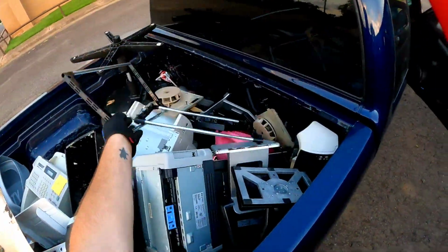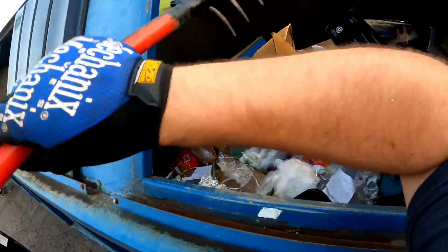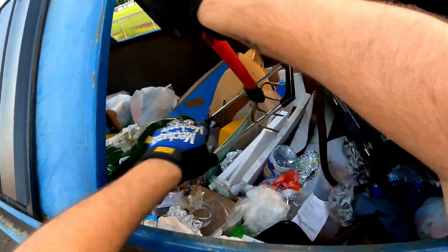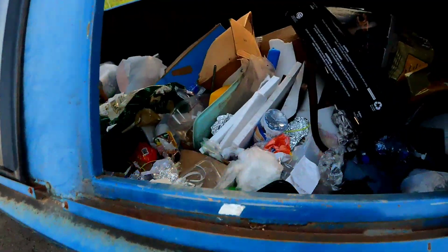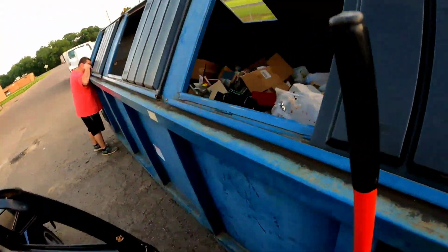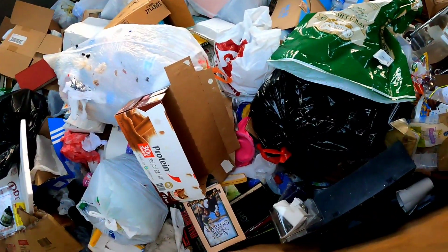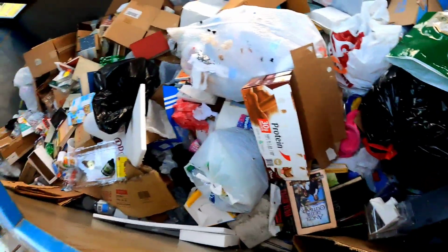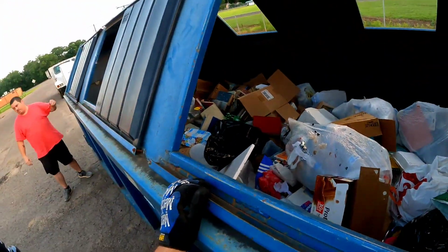That is a lot. Refrigerator material. A belt. Matt, you need a belt? There's a fork. Lots of books. Lots and lots of books.